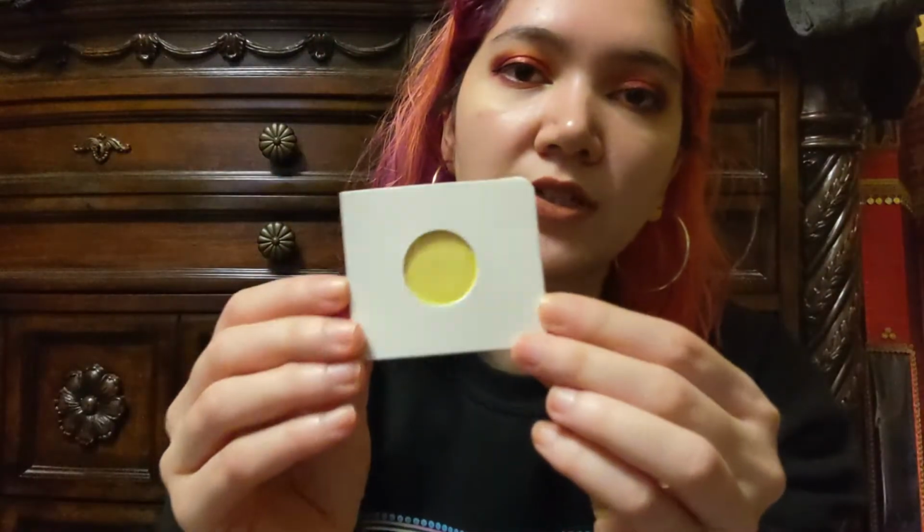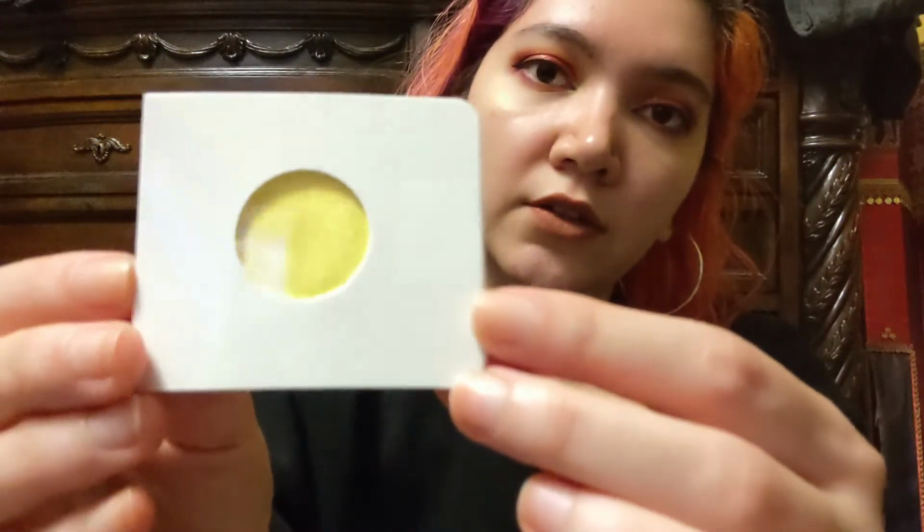This next one is another yellow, from the Dynasty Series 2 collection, and this one is No Limit. This one is not a very sparkly one, but this is really cool because it's a yellow base with a really strong red shimmer in it. It's super, super cool. I'm pretty excited for that.